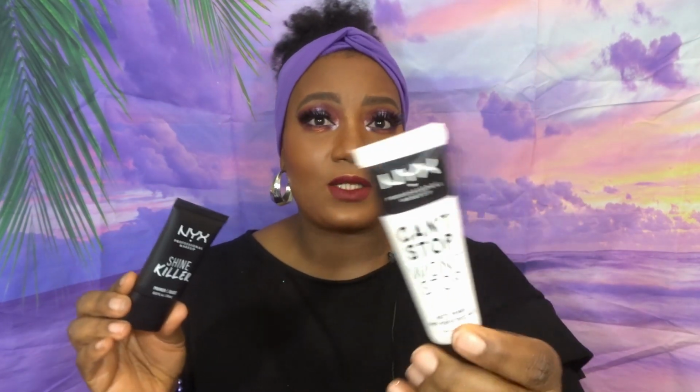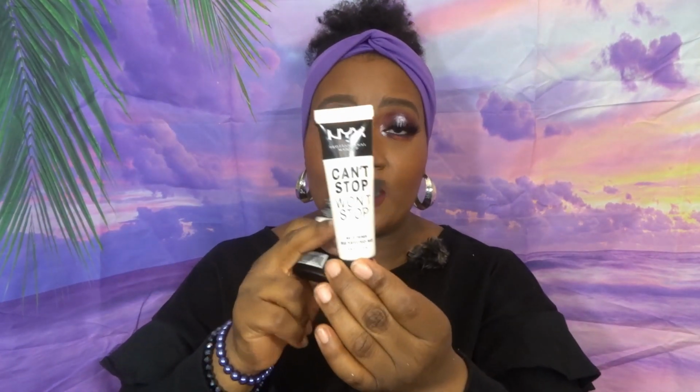So this is the Can't Stop Won't Stop primer, and this is the Shine Killer. I use this all over my face, then I concentrate this right on my T-zone, especially my nose, chin and forehead. Sometimes I avoid my cheeks, it just depends, because I also use niacinamide. Niacinamide mattifies the skin more and more, so the more I use my niacinamide, the less oily my skin is.